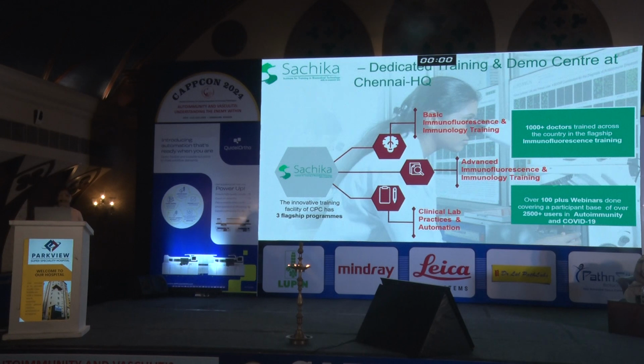Lastly, I would like to highlight that we have been running a very good training program for more than 12 years, under the brand name Sachika. Many of the people from here, I also know, have come down to Chennai and learned this. This training program has been segregated into basic and advanced sessions. When we say basic, we provide training for ANA and ANCA for 3 days. Basically, it's 2.5 days.